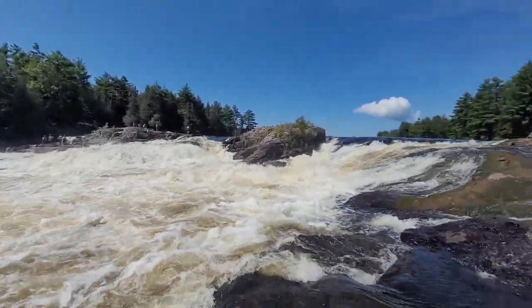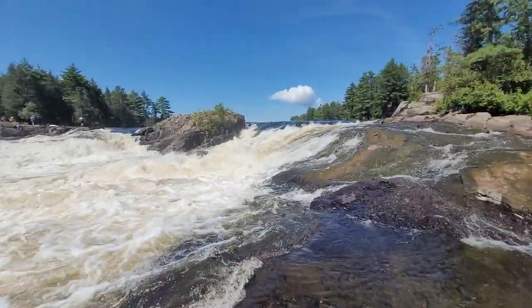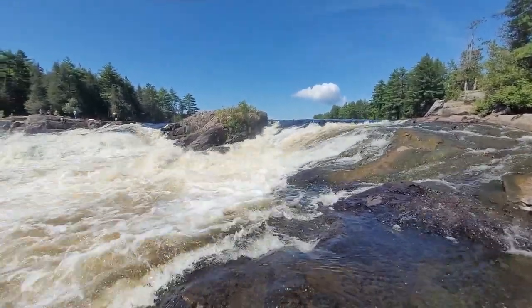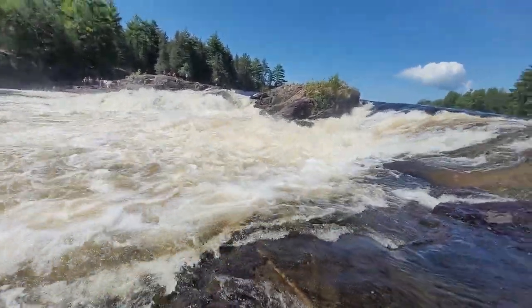Angel's Kiss here is pretty much non-runnable with a raft. You can see where the water's pouring down incredibly fast and meets up with another one, and that's where the seam drives into a rock slab. So if you go there and you hit that, it's an instant flip, and it's very retentive, and you're most likely not getting out of it.